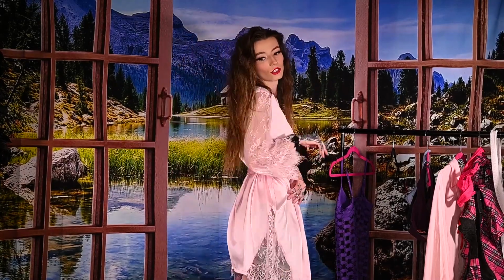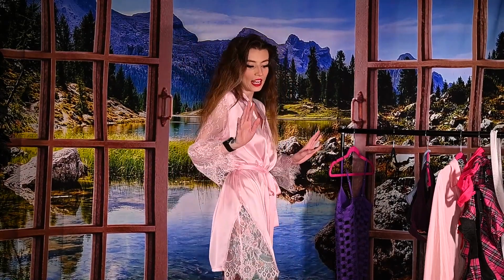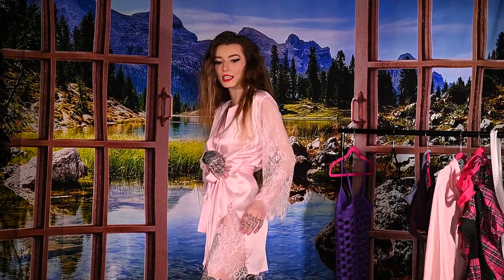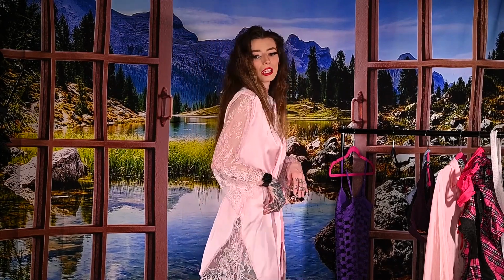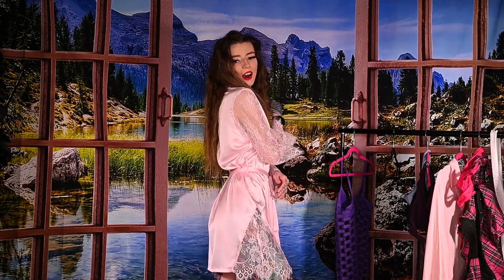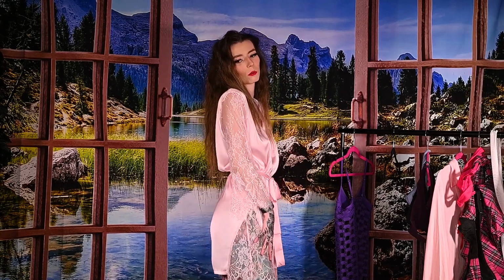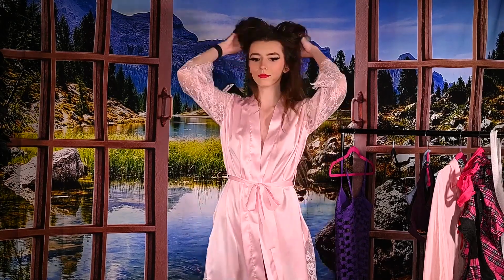So, some more details about this. Oh, so cute. On the sides of this robe, we have this gorgeous cutout of lace detailing. Super cute. Look at that. Are we not living for a good lace cutout moment? So adorable.